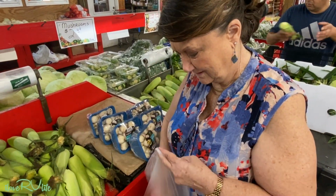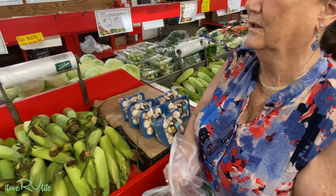Oh, I know it. Isn't it the best? If you've never had silver queen corn, it's incredible. Just incredible. Well, Joan and I are finishing up our last day in the beautiful North Georgia foothills. Oh, we've had a great trip this go round. And we enjoy sharing these RV travels with you, along with the tips and the many products that we use.